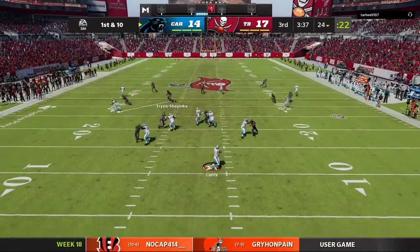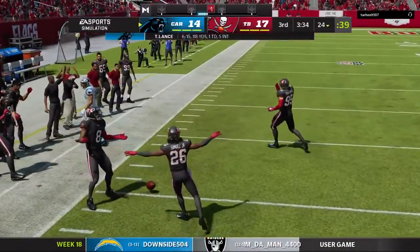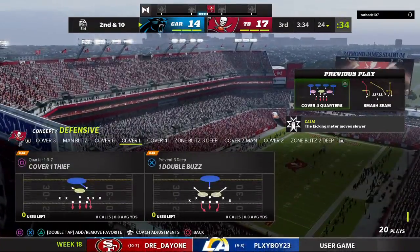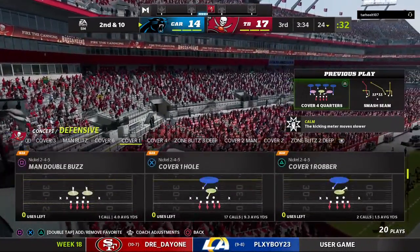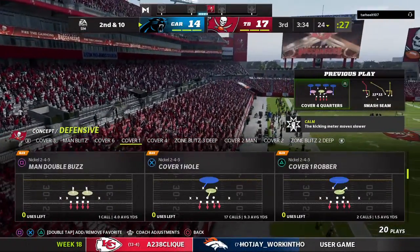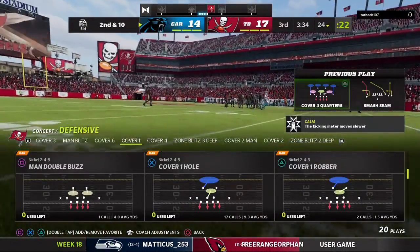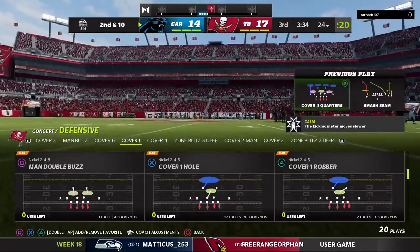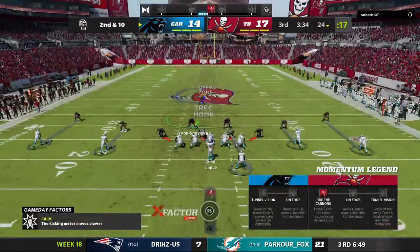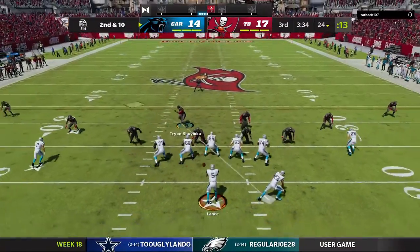Lance now on first down. And that is intercepted. Or was it? Wait, they'll say no. No interception. He did not keep the feet in bounds, apparently. So that's just going to be an incompletion. Good action to this point in the third quarter. Just a 3-point game. 2nd and 10.